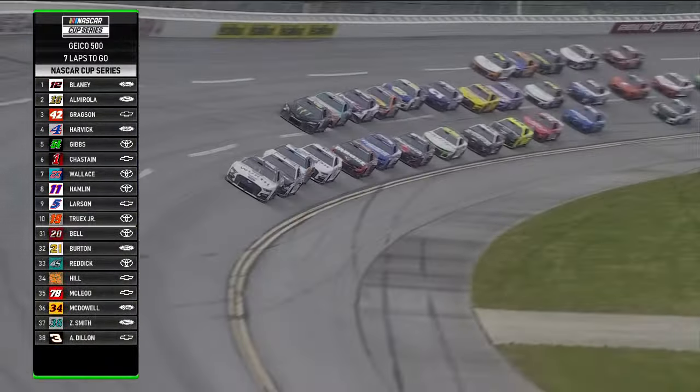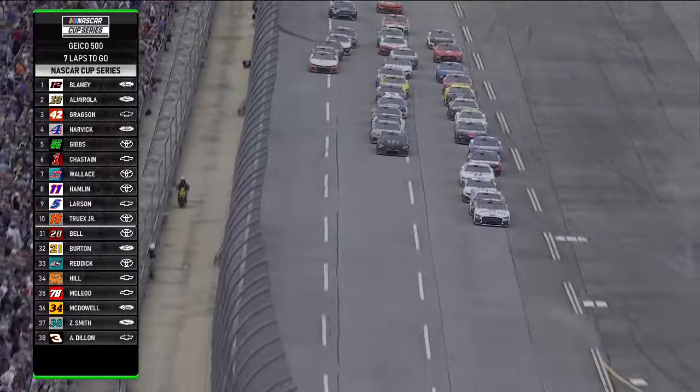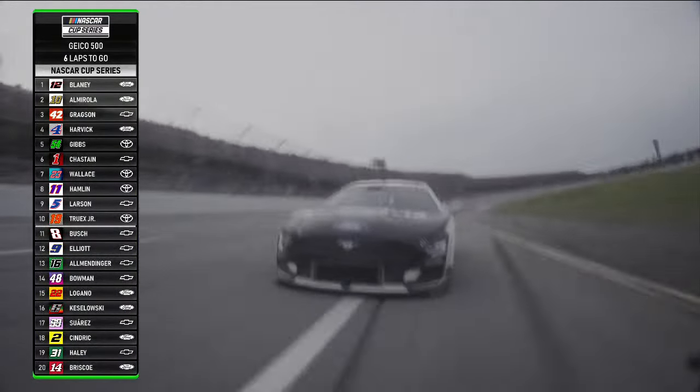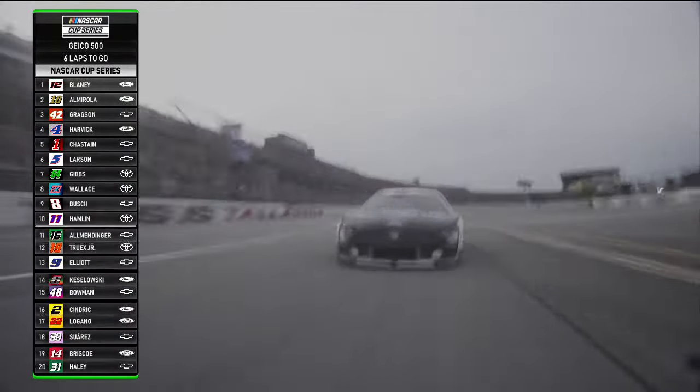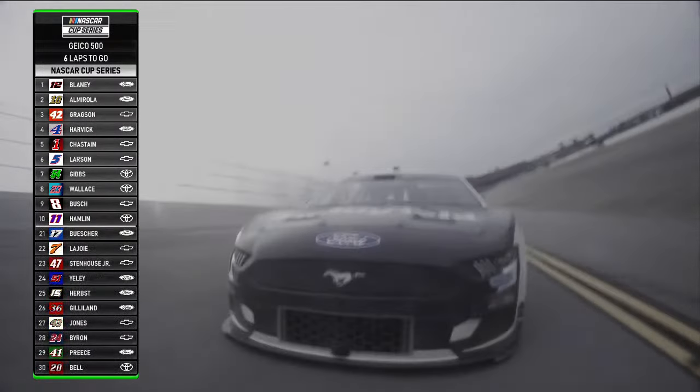Man, I think Eric's sitting exactly where he wants to sit. You know, going back to that stage win, the timing aspect of how he did that, that was textbook, and it came from that very position he's in right here. Don't get out too far. Six laps to go.